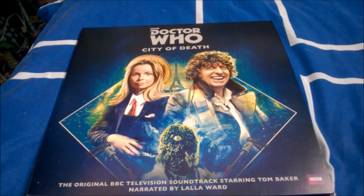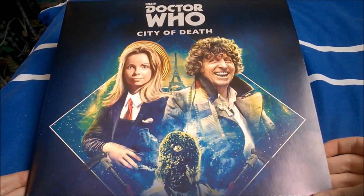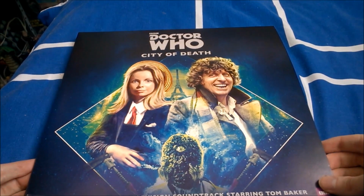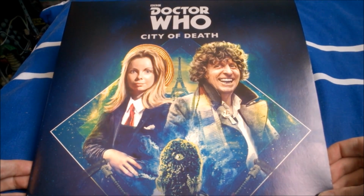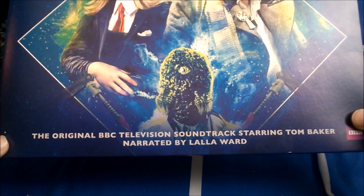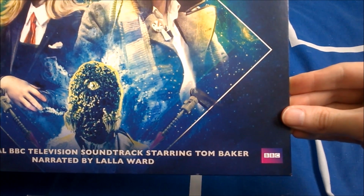As you can see at the very front, we have a slightly different design to the Tomb of the Cybermen, where we are following the diamond design format that we've seen on numerous amounts of Doctor Who classic merchandise. Once again, this has been done by Lee Binding, much like the recent season 12 4th Doctor box set, for a really nice, stunning, inspired piece of artwork on the front here. At the very top, we get the Doctor Who logo in grey, along with City of Death, and then at the very bottom, you get the title of this piece, the original BBC television soundtrack starring Tom Baker, narrated by Lalla Ward, with the BBC logo in the bottom corner.